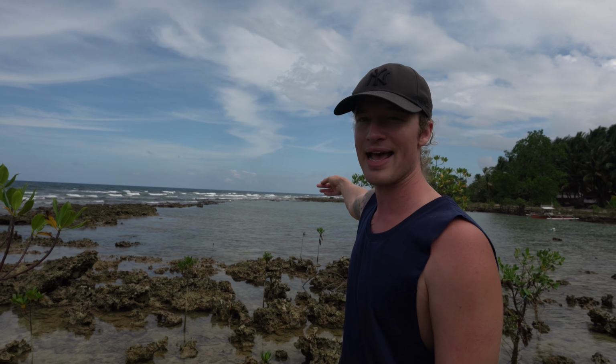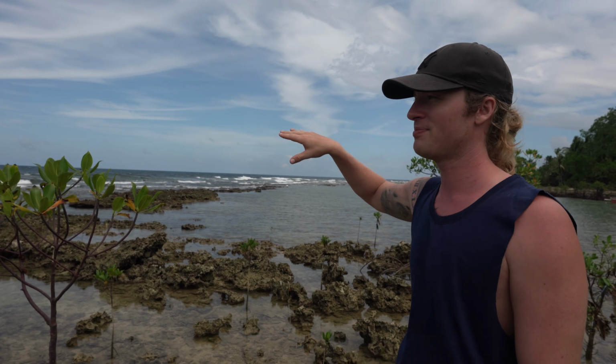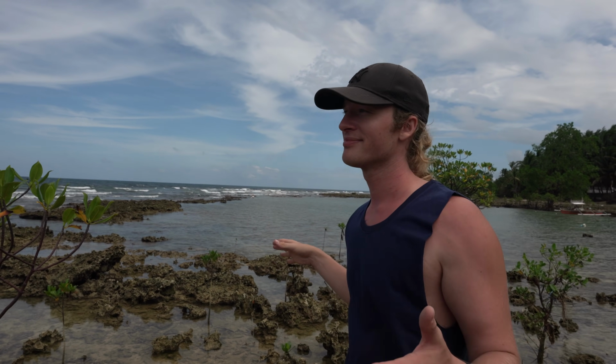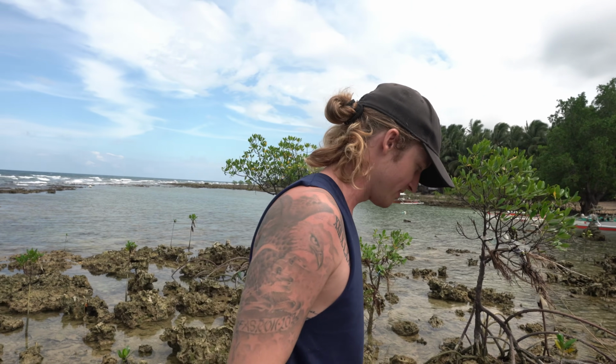So what we're seeing here is obviously the mangroves and an entry point over there, and we're gonna do a small survey of this marine protected park. We're of course not able to explore all of it, but at least we get a glimpse of what we have over there. So without further ado, guys, let's gear up and jump into the ocean.